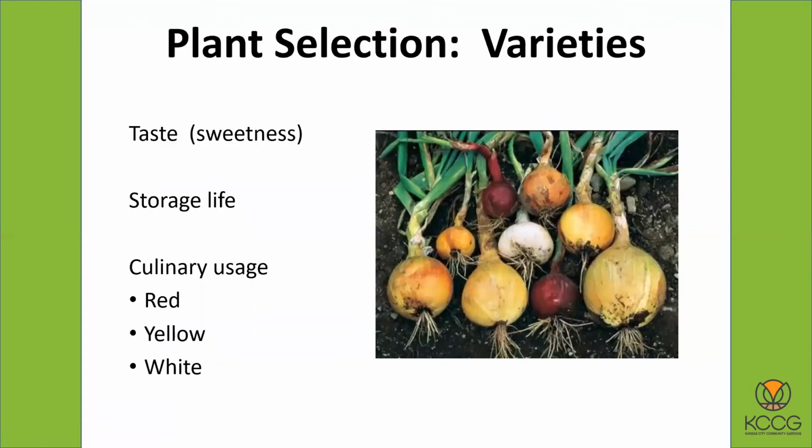Onion varieties, there's lots of different kinds. We don't have quite as many choices as some places. There's sweetness. Some onions are sweeter than others. A lot of people like the really sweet onions, like the Vidalia onions. There's other varieties, Walla Wallas. Typically, the sweet onions do not keep as long. They don't have as much sulfur in them, which makes them not sweet. And so they don't keep as long.